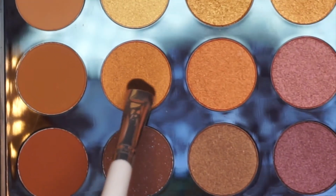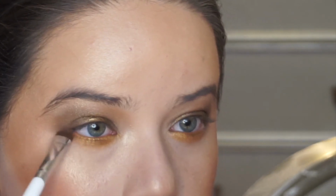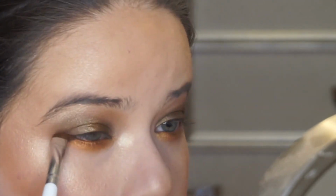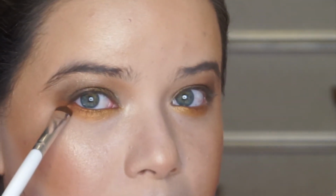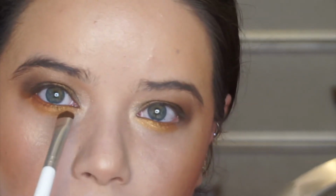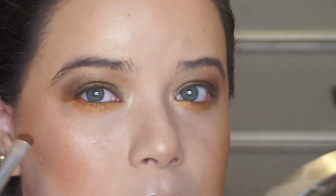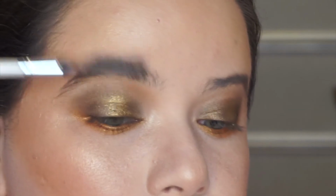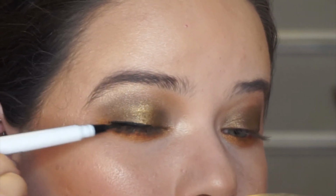And finally going into that last color that we have left, which is 23. And that's going to be applied to the rest of my lower lash line. So this one, Fashion Week, is more orangey than the one here. What's that one called? Vintage is more like a yellowy gold. This one's more like orangey gold or bronze or copper, whatever you want to call it. I don't know the names of my colors. So I'm going to finish up this look the way I usually do, which is just fix my eyebrows, my winged eyeliner, and mascara.